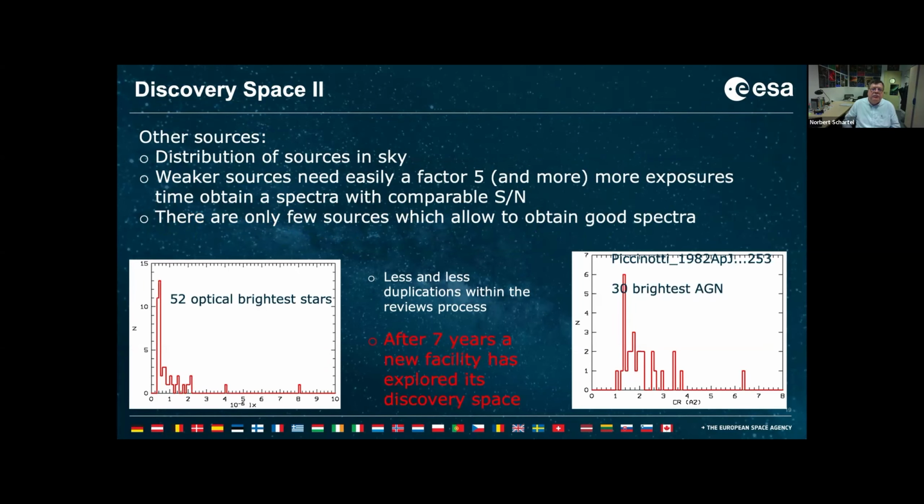Another possibility is to look at other sources in the sky. I have here two samples. One is the brightest optical stars nearby. We have one very nearby, then the second is already a factor 2 lower, and then comes the rest. You see you have one source and all others are a factor 5 to 7 below in flux. Similarly, if you take the Piccinocchi sample, there is one very bright, then a few, but then it immediately comes to lower fluxes. And we also see less and less duplication within the review process.